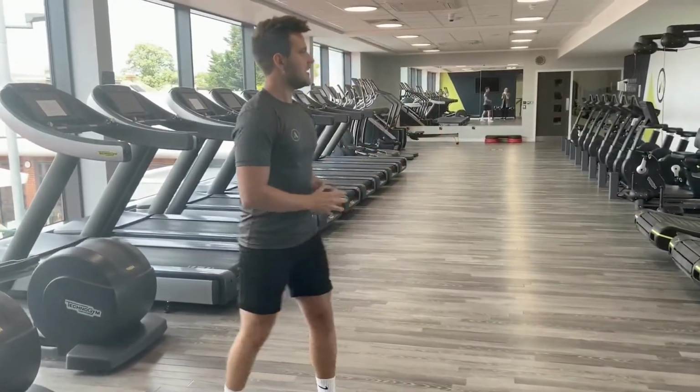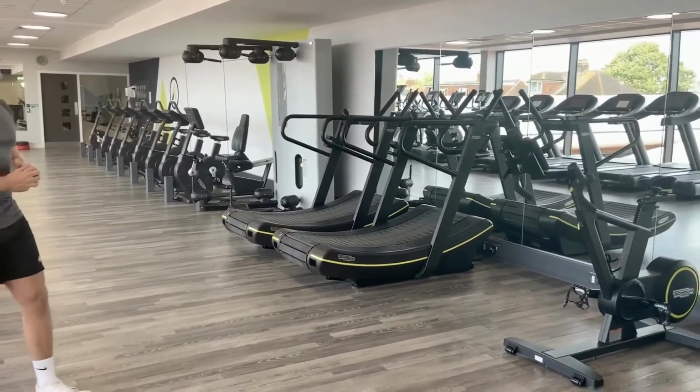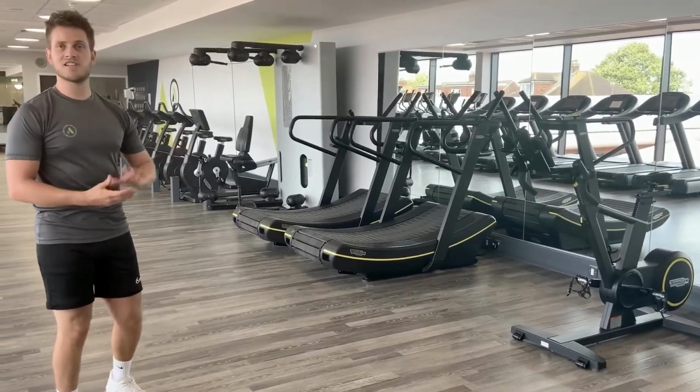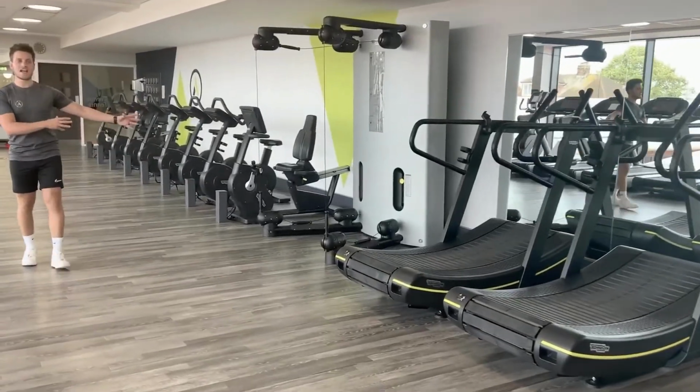So we've minimised our skill section, so you've got 1 skill bike still to use, and you've still got your skill wheel in action, and once again staff will be on hand to help you with that, and once again make sure you sanitise and clean your equipment down after. As we move down the cardio, you still have your kinesis in action.